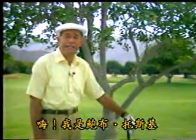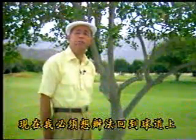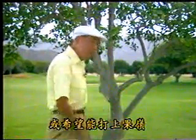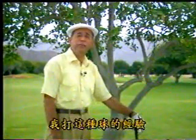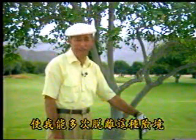I'm Bob Toski, and I'm standing behind this tree, which doesn't look too friendly. I made a poor golf shot, and now I must figure a way to get back to the playing area, or hopefully to the green. My experience in playing these shots has helped me to get out of trouble many times.